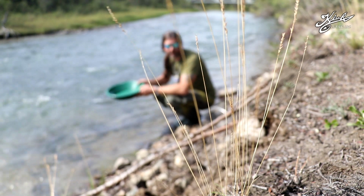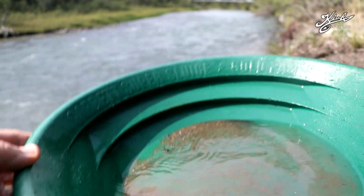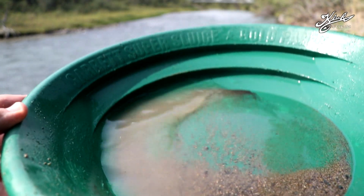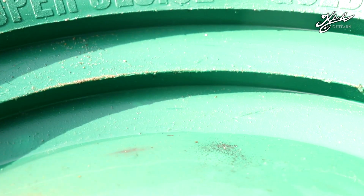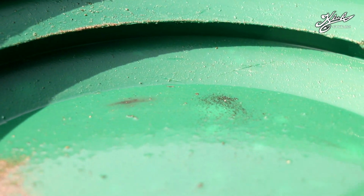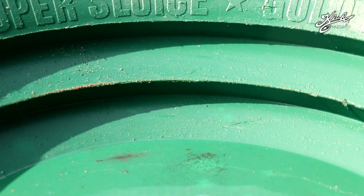I don't have high hopes for this pan, but let's take a look. Oh yeah, there is gold in there. I got a bunch of colors actually, right up in here. First pan. There we go. Couple little flakes of gold, first pan in the Yukon. So that is awesome. I wasn't having high hopes or anything for this area, but now I know that this place is totally worth continuing to pan for gold. That's a good amount of flour gold right there.